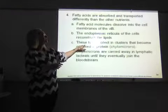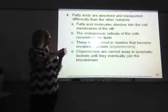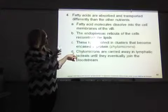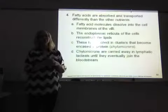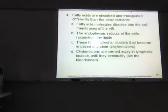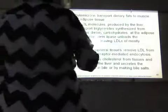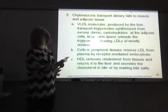And then they are going to collect in clusters and be surrounded by a protein, forming chylomicrons. Chylomicrons are carried away through the lymphatic lacteals until they eventually enter the bloodstream. And when they enter the bloodstream, they can be measured in things like your cholesterol counts. Chylomicrons transport fats to muscle cells and adipose cells, so muscle and fat cells.